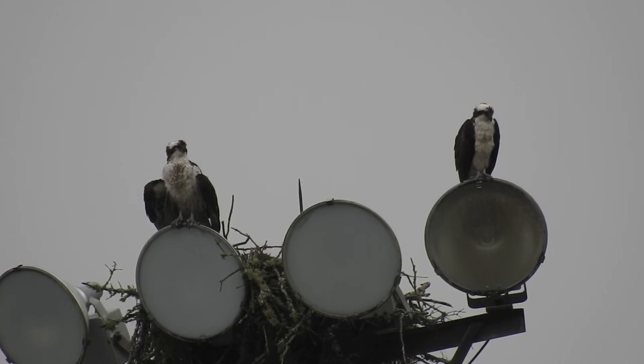Yeah, there is a nest. A nest right on that light pole there. So she's just protecting the nest.